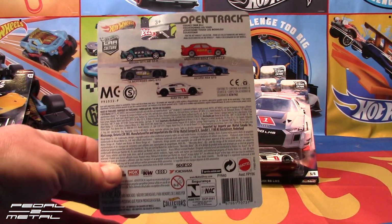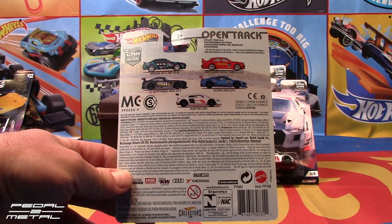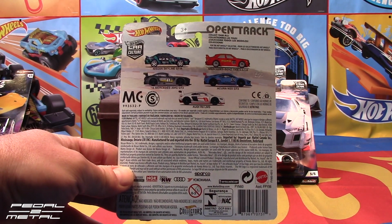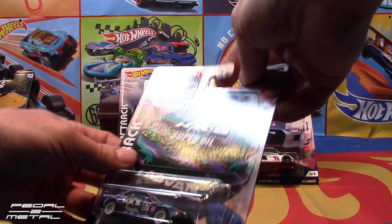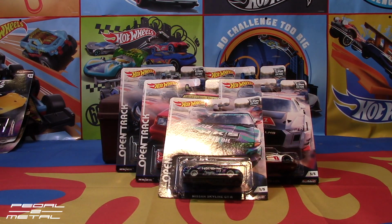Here's the back of the pack, if you're curious. I know some of you guys have not found these in your store. I kind of got lucky finding this set at a local craft shop. And using a 40% off coupon, it came out to be a pretty good deal. So, alright, I'll get the turntable out. We'll get started.